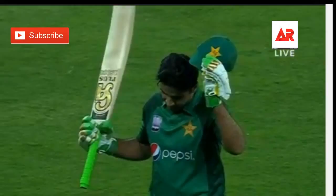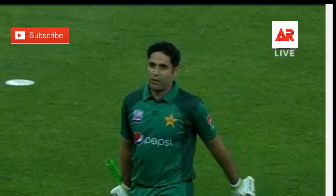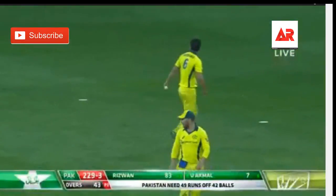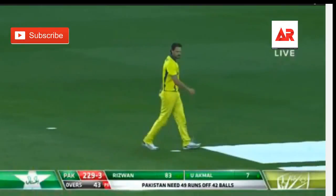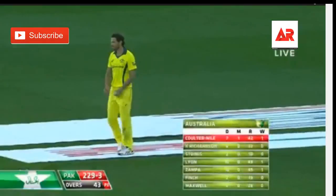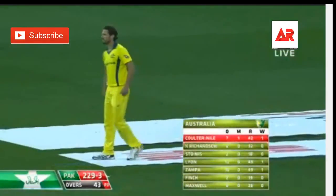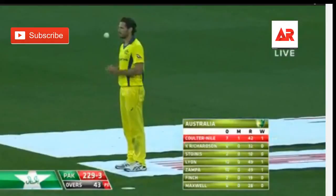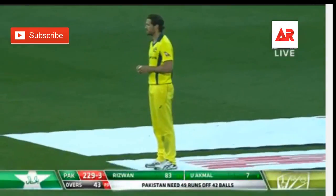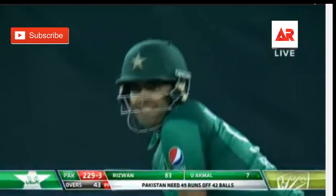On debut, getting a big 100, a happy man. Scored heavily in first class, been given the opportunity here in the fourth game. Coulter-Nile comes back into the attack. He's bowled 7 overs, picked up an early wicket. Somebody's going to have to do some magic for Australia to win this game from here on. Pakistan got wickets in hand, and they've got Rizwan, who's well set at the crease on 83.